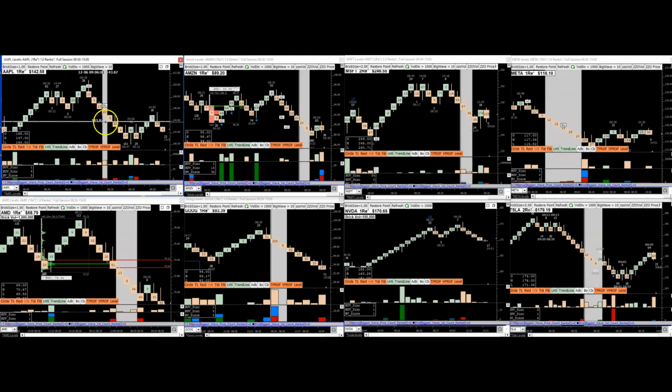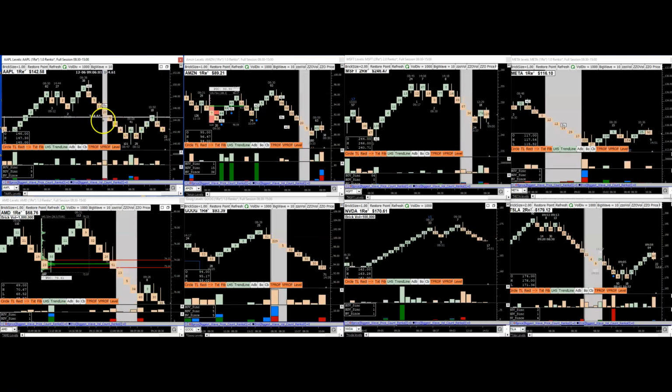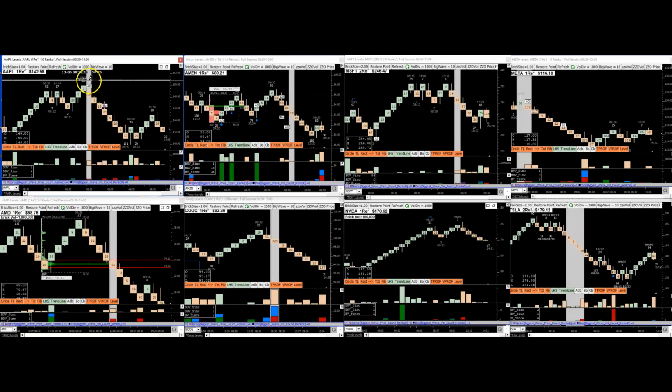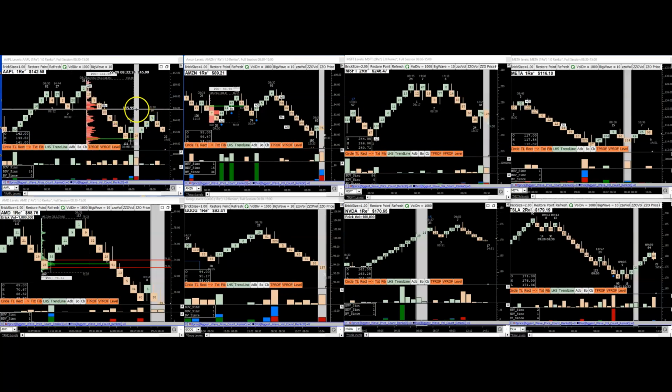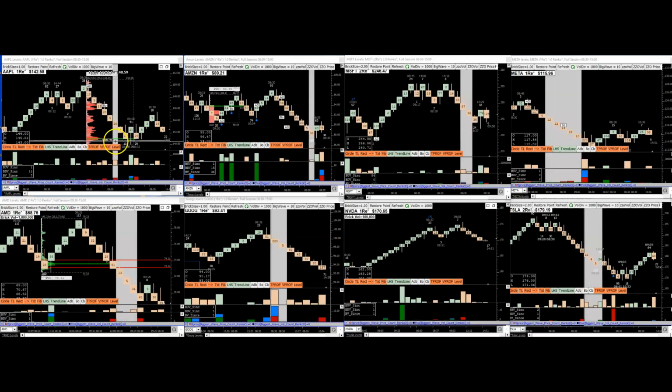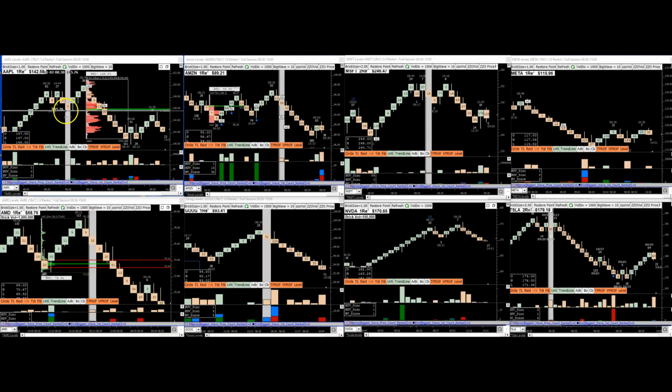Is there any other level? I see not yet. Nothing available on Apple, but this breakdown, and for those who want to see how I use this with profile, you'll see now. We'll just take the leg, and now I want to look up in that area. When it's giving me a POC down here, I need to drag it back so I find the level, and there it is, right there.